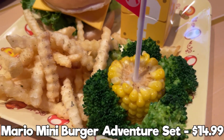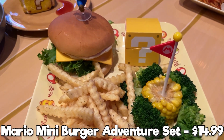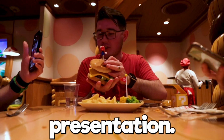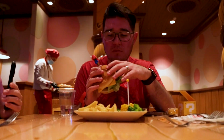First, we got the Mario Mini Burger Adventure Set at $14.99. Comes with a cheeseburger, the same truffle french fries, corn on the cob, broccoli, and a coin cookie. Aside from the cool toppers, there's nothing that stands out with the presentation. The burger itself tastes like a burger. It's nothing special. No sauce, just lettuce, cheese, and meat.